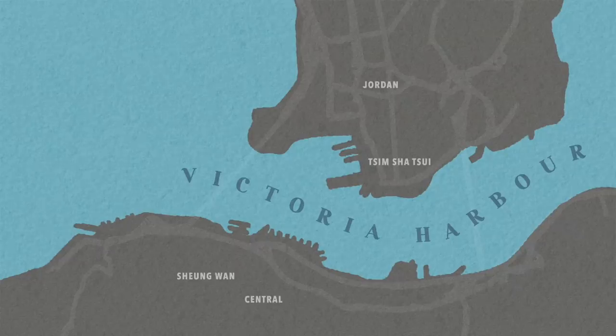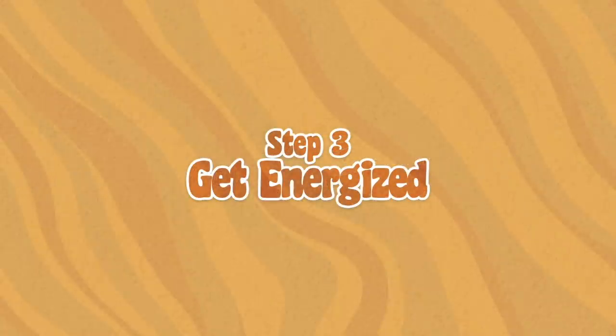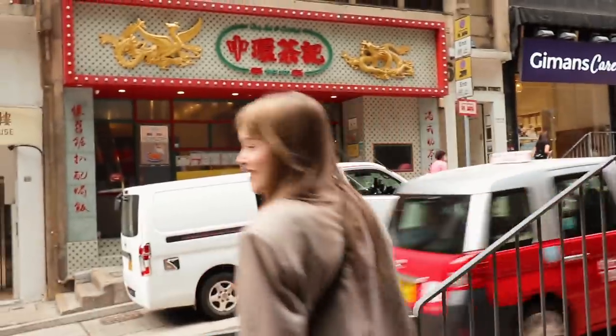The route we're taking today is through Western Hong Kong Island, then we'll move to TST before finally ending up in Jordan. But first, let's fuel up with some local style breakfast.